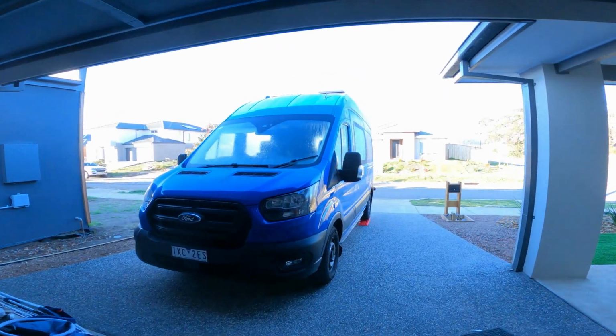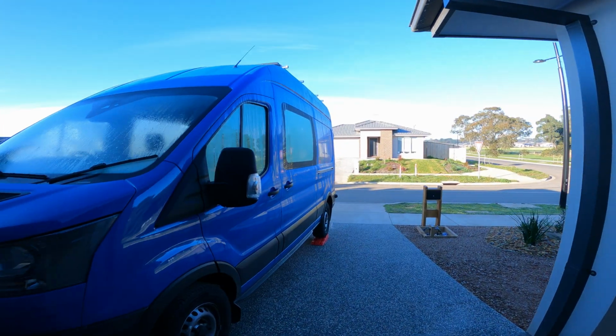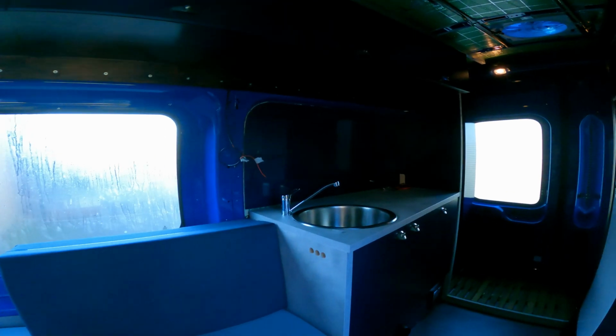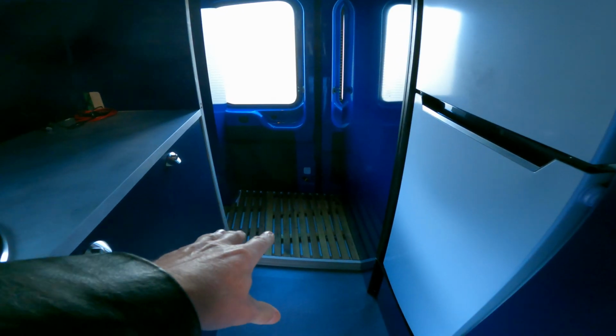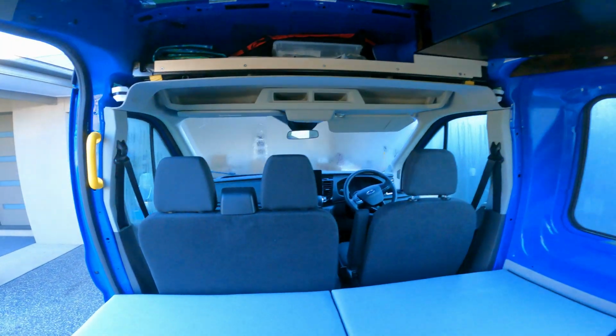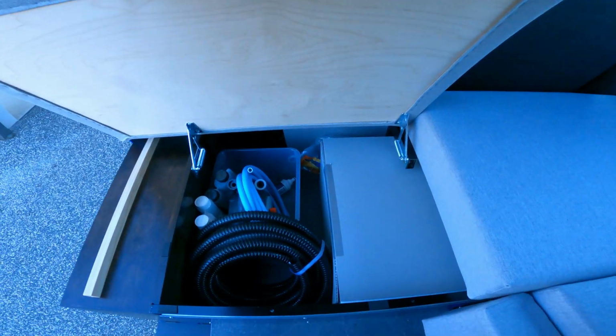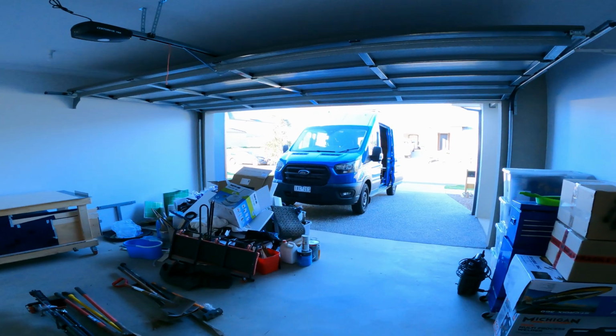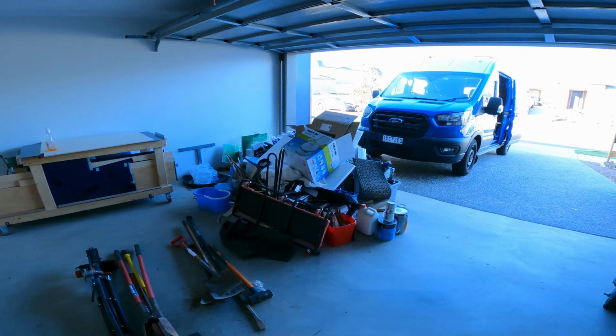A somewhat crisp Thursday morning. First day of frost we've had this year. So we are getting to the point now where there's not a whole lot to talk about. Today I'm just going to buy some more rubber feet to go under that just to give it some support. All my building materials stacked up on the bench there. Skip forward a few days to Sunday and it's rubbish removal day.